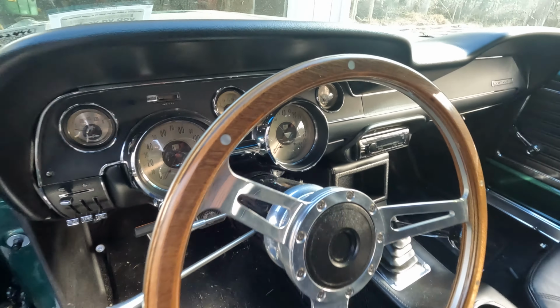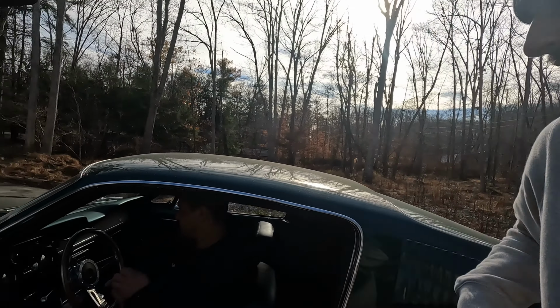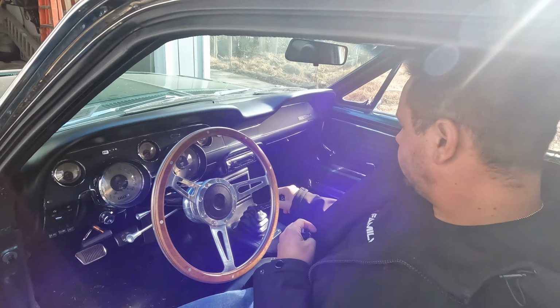We'll get all that. We'll shoot all that. Yeah, the instruments are absolutely amazing. I like the steering wheel too. Yes, I love it, the wood grain. Yeah, it reminds me of the Shelbys. Yes, it does.